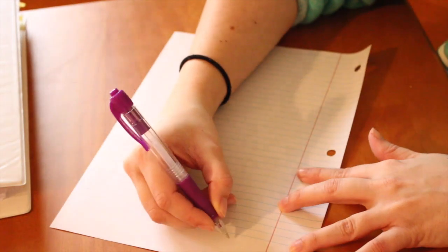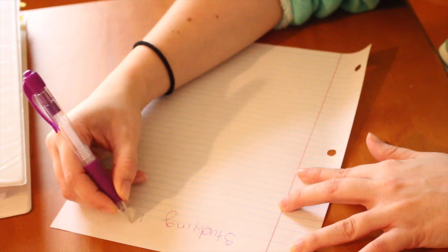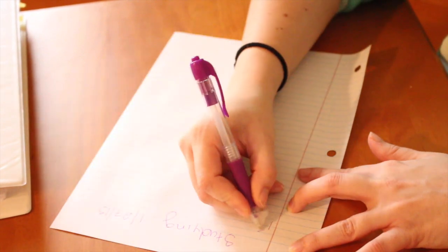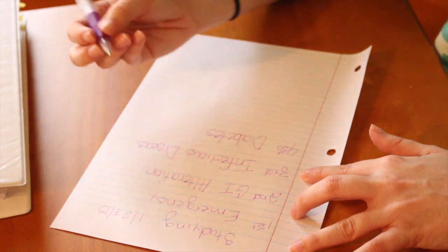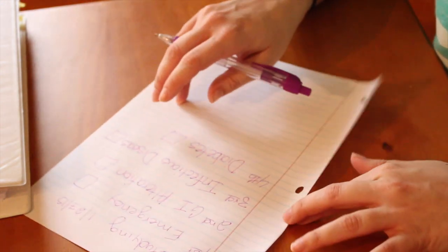What I like to do before I even get my notes out is go ahead and make a list of everything that I need to study that day. I'll just start with the first thing that I'm going to study with and continue on to the last thing that I want to finish with. And then I'll just go ahead and put little boxes out to the side so that I know that I got everything done that I wanted to get done that day.